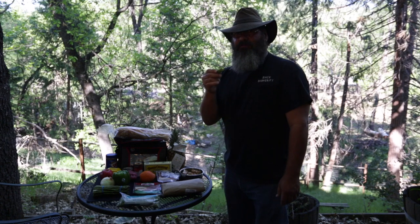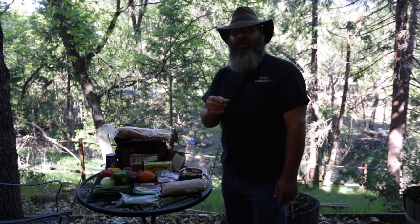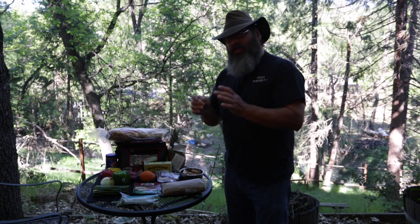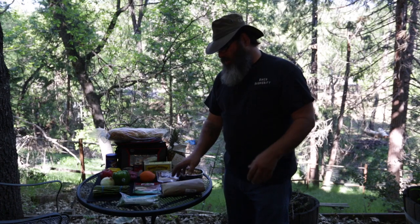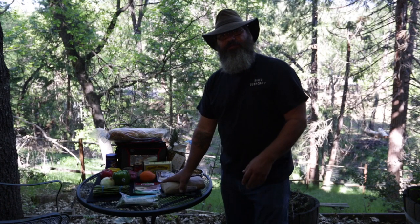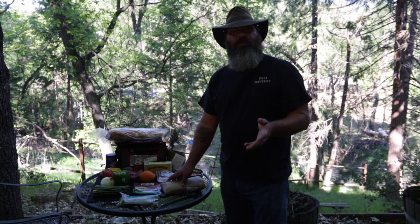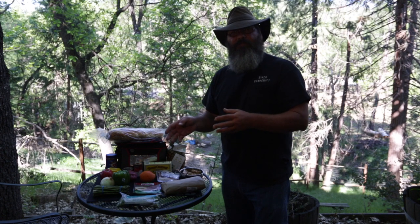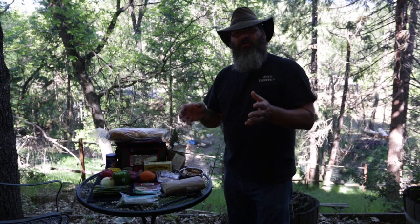I'm sure pretty much everybody's tried this, but if you hadn't, peanut butter and celery is awesome. Now for meat. So I recommend going to the meat counter. And the reason I recommend going to the meat counter to get your meat, whether it's in a grocery store or a butcher shop, you don't have plastic and styrofoam to get rid of.